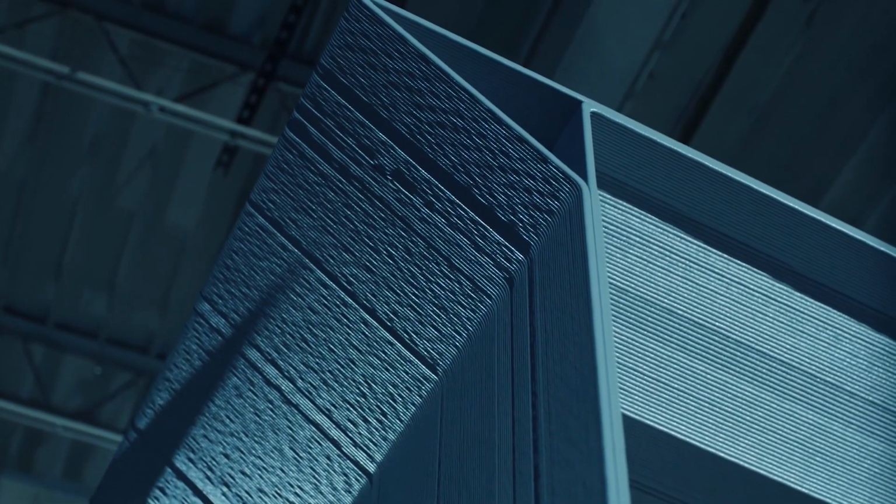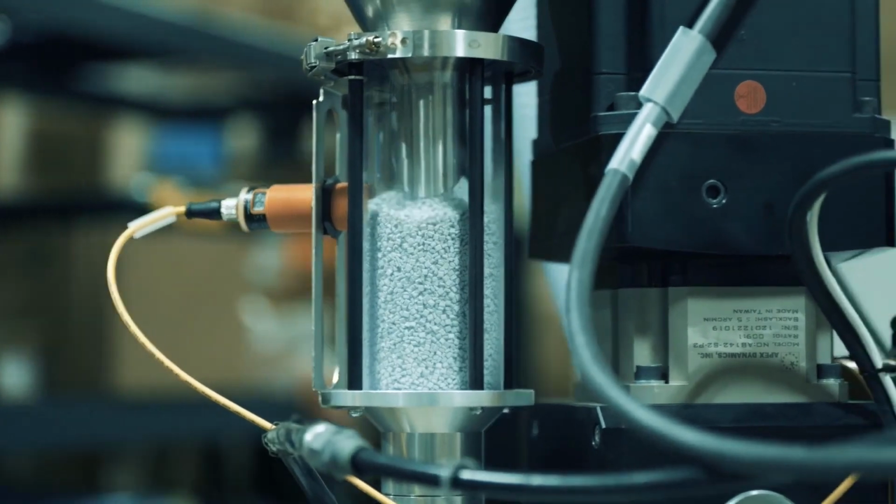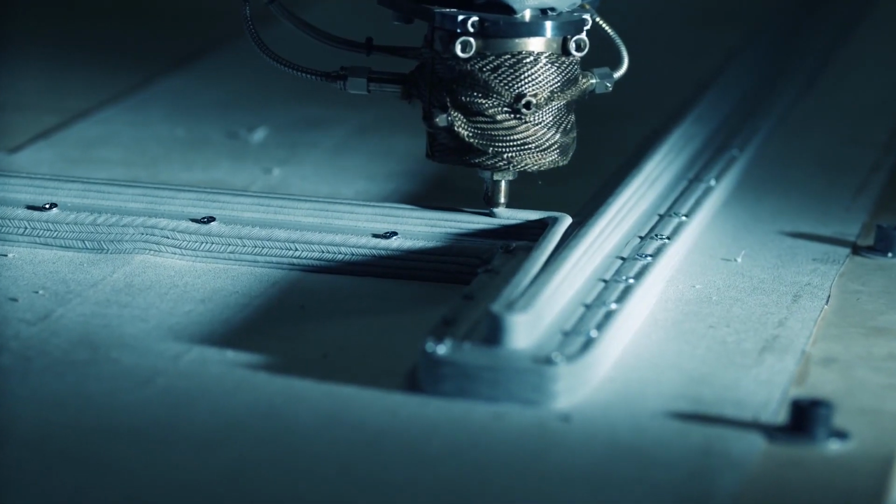The homes are also energy efficient and have built-in solar panels and rainwater harvesting systems. The company hopes to use this technology to provide affordable housing to people in need.